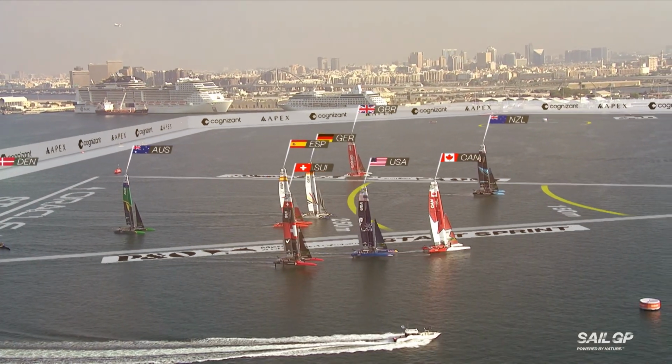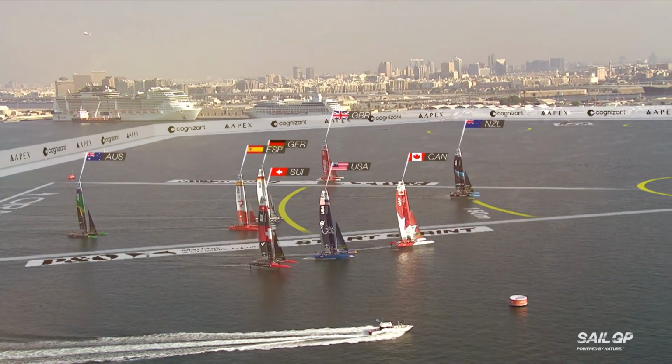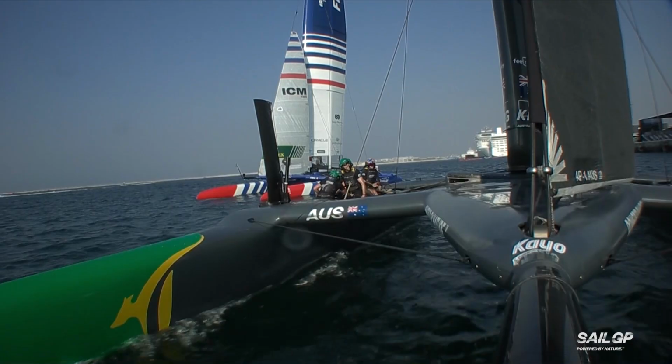Yeah, pretty much happened all three starts where we thought we were set up okay, and then the next thing you know, we were just being rolled, and it's like being in a vacuum of wind. So yeah, it was tough, but again, it was good practice just to try and work your way around the track and try and make some good decisions.